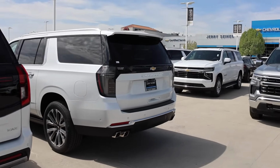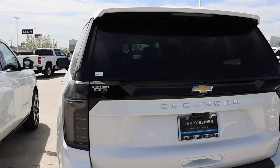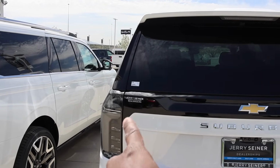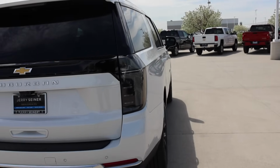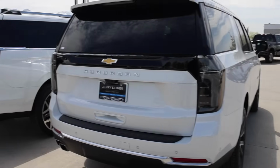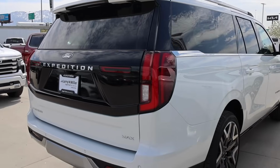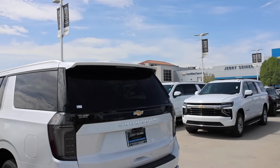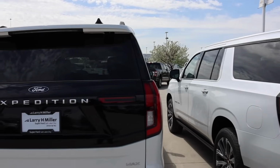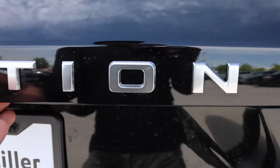I think GM did it better though. They did a nice solid piece at the very top, and it gives you a little design on the side there. Looks great. They also gave you a clear lens tail light versus Ford's more red. They both hide the windshield wipers, which I love. It just cleans up the back. But here's where Ford wins. This is like their little secret weapon for 2025. I think this is the winner out back for sure.